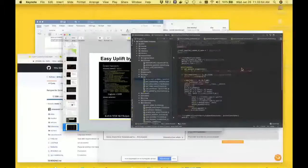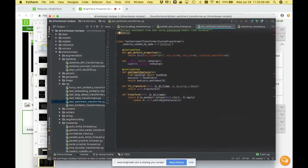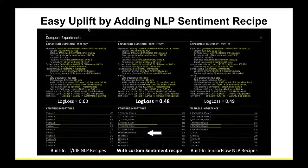The recipe itself, let me see if I can find it, text sentiment. That's the recipe. That's all you have to write. This bit of text, and then upload it, and then you get your improvement. So I'll show you more about recipes, but just to give you an idea, it's not a lot of work sometimes to have a meaningful improvement.